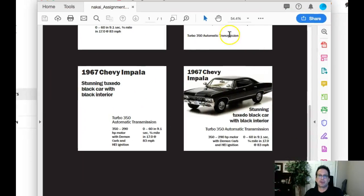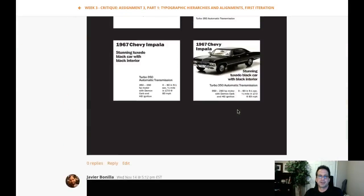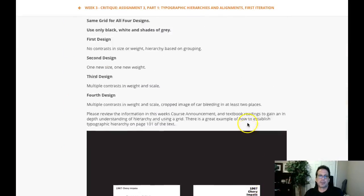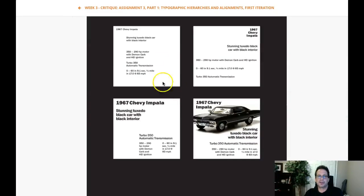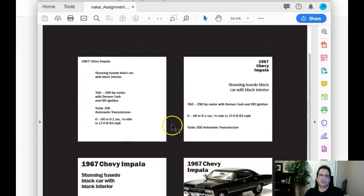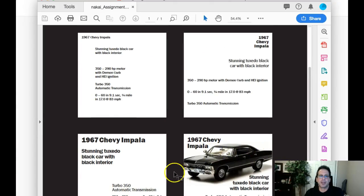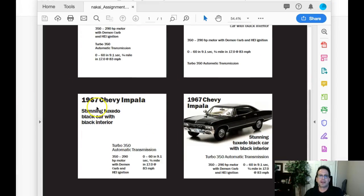Now I've included this, and this is in the discussion board as well. It's right here. Just look for my post in the discussion board, and you can see this example. But here's the example right here. So this is fantastic. I want you to study this as well when you're getting ready to submit your second submission. This is a really great job on grouping. Then over here you've got a new weight, new size. Over here you've got multiple weights, multiple sizes. Then over here you've got the image with multiple weights, multiple sizes.